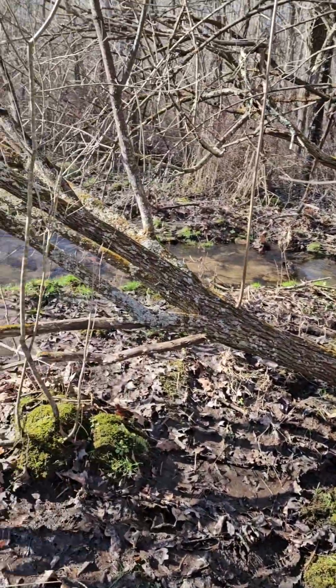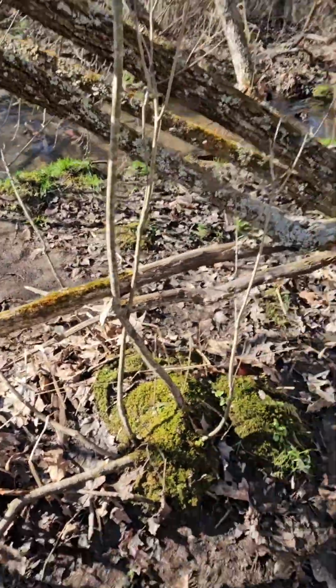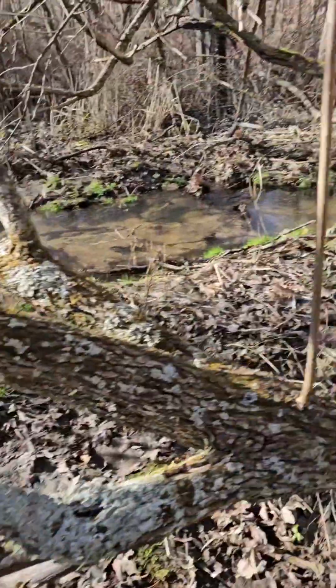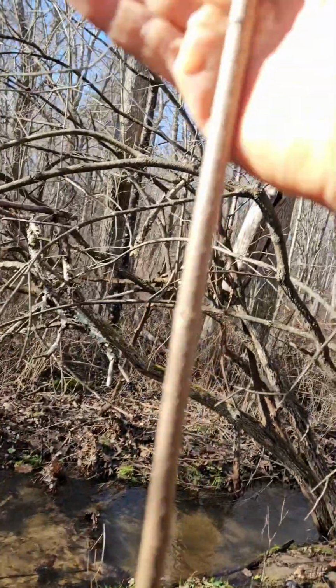Humongous shrub is likely Viburnum dentatum, or the arrowwood viburnum. You can tell because this kind of has opposite leaves, these long suckers that go straight up. Opposite buds, I guess. I'll confirm this on iNaturalist.